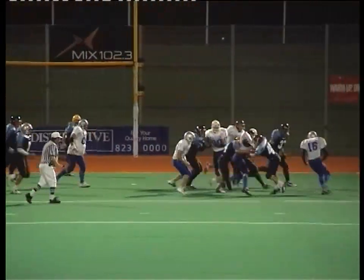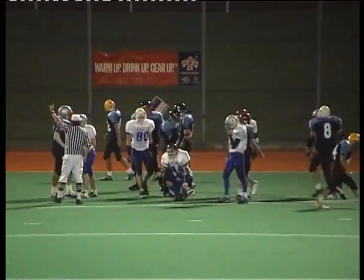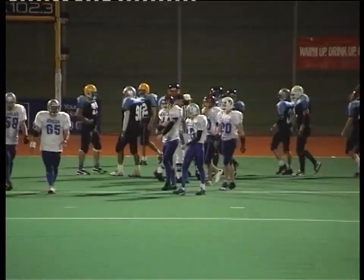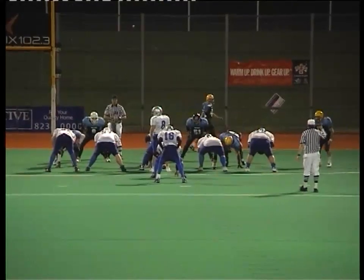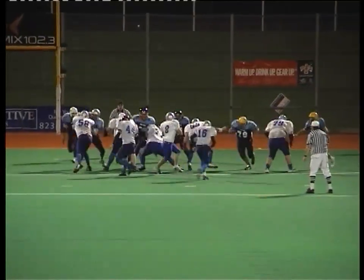Hand off now to number 44, Decker. He bounces around back there like a ball in a pinball machine. He's eventually brought down by his opposite. Another team has a timeout left. No one can stop the clock, only incomplete passes and players out of bounds.